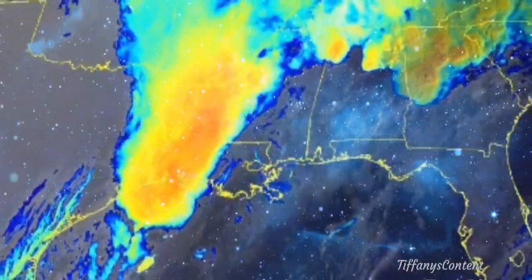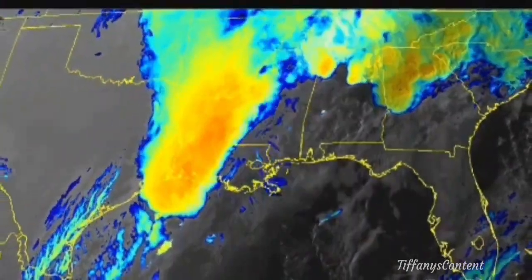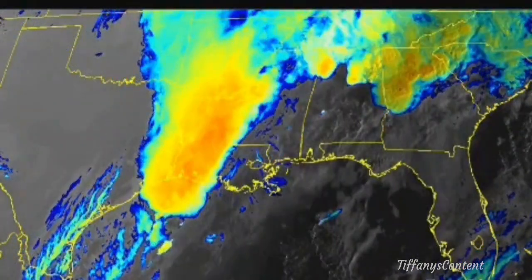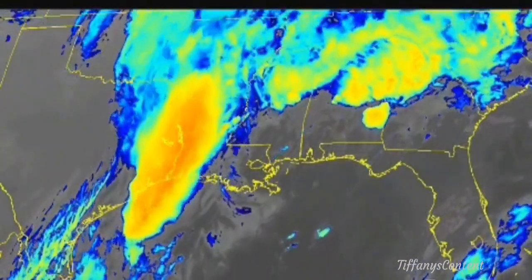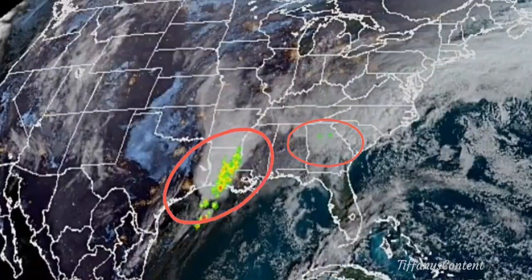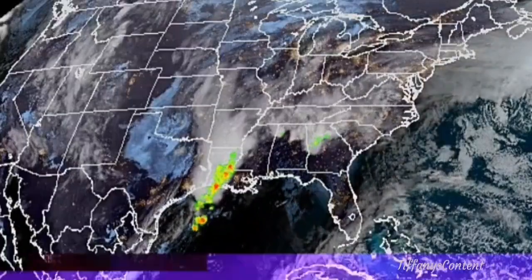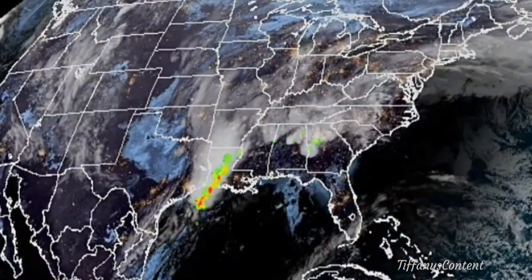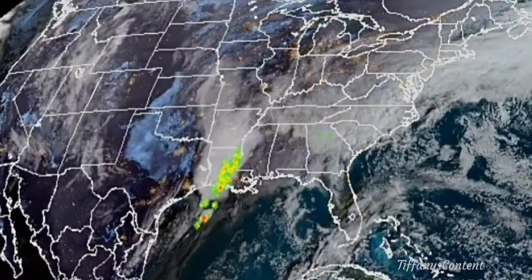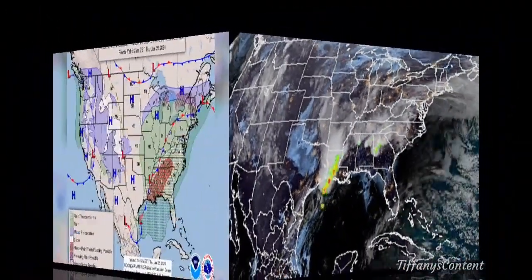But let's zoom in more, and you can see right there Louisiana, Mississippi, Alabama, definitely going up into Tennessee through the Mississippi Valley. Definitely going to be a lot of rain, flooding, flash flood warnings as well. So make sure that you're aware. Look at where all the lightning and thunderstorms are right now, right there in Louisiana and also Georgia. So it's definitely taking a toll on that southeast. And look at all that cloud cover and snow starting to build up on the west coast as well. I'll show you more of that towards the New Mexico area as we go ahead.